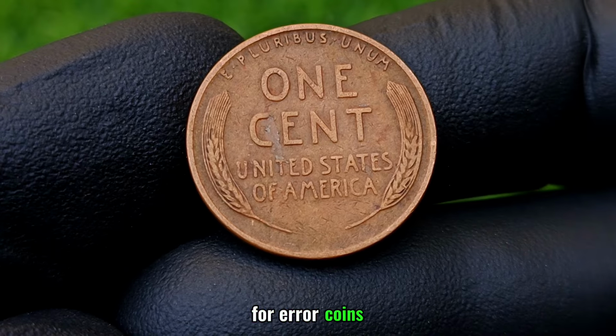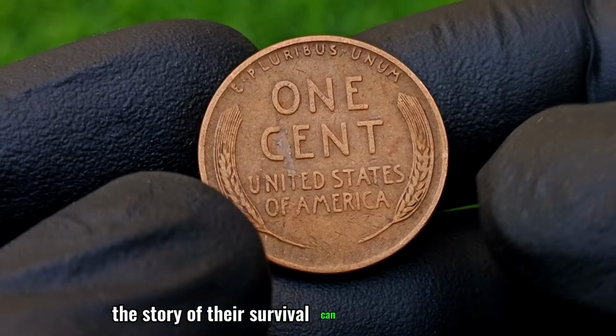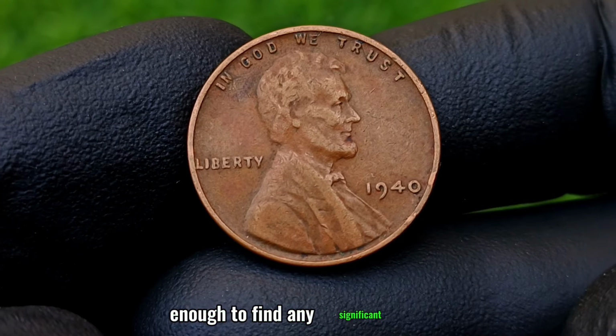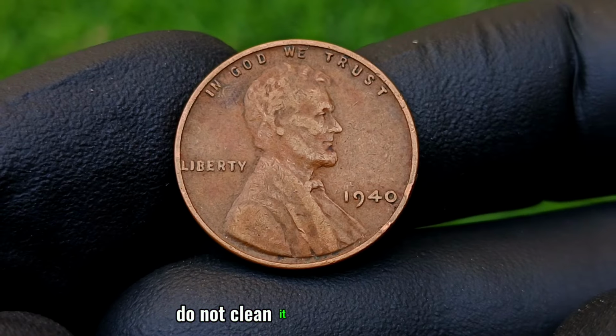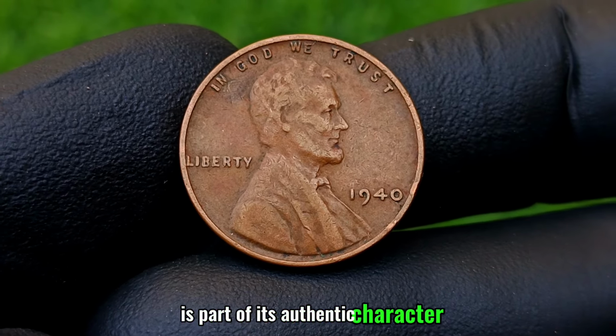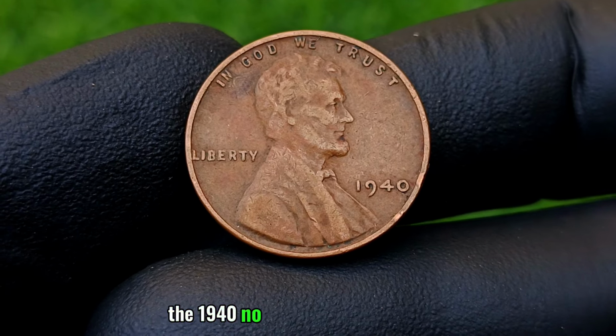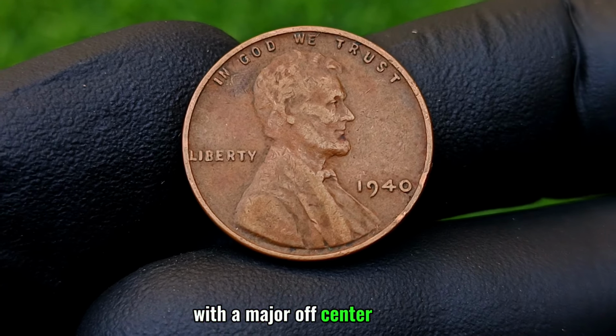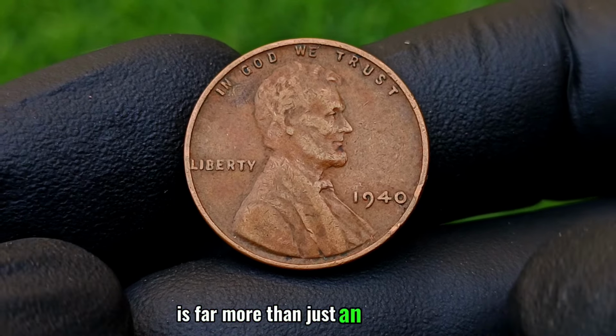For error coins, the story of their survival can be just as important. If you are fortunate enough to find any significant error, do not clean it. Its very dirty state is part of its authentic character. The 1940 no mint mark wheat penny in a very dirty condition with a major off-center strike is far more than just an old penny.